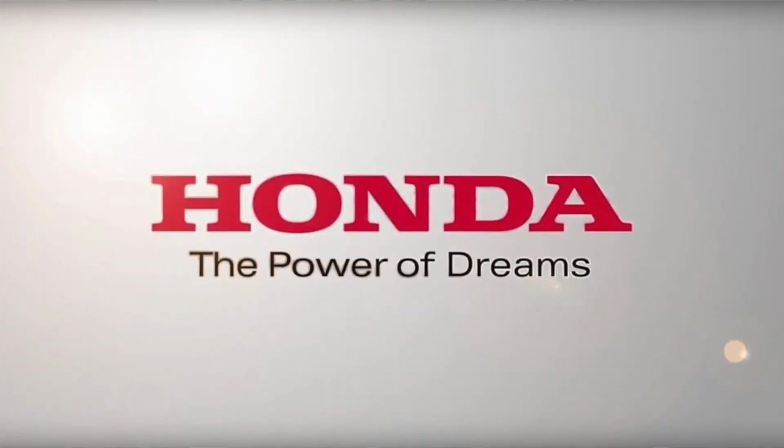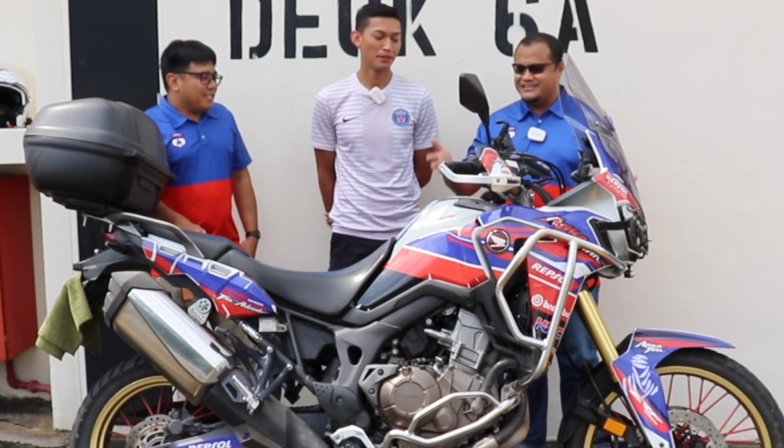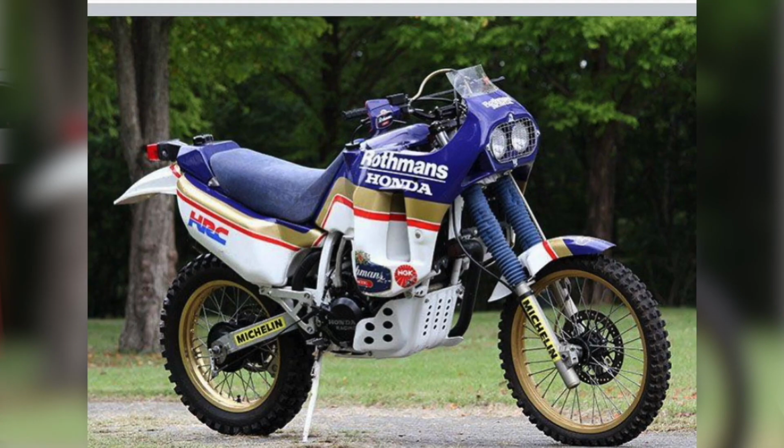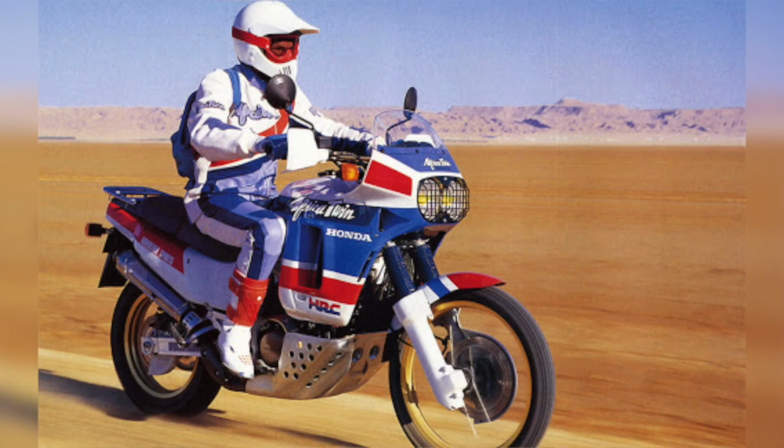Yes. The power of dreams, guys. Yeah, of course lah. I mean, bro, not this bike lah, I mean the name Africa Twin won the Paris Dakar Rally. It just fits the tradition that it should have a very reliable engine, no matter what the terrain comes.